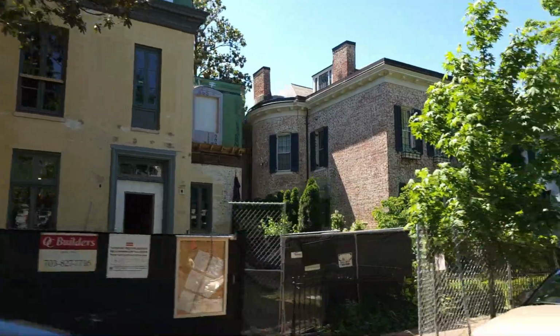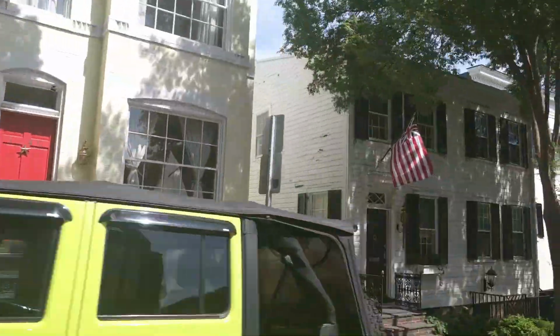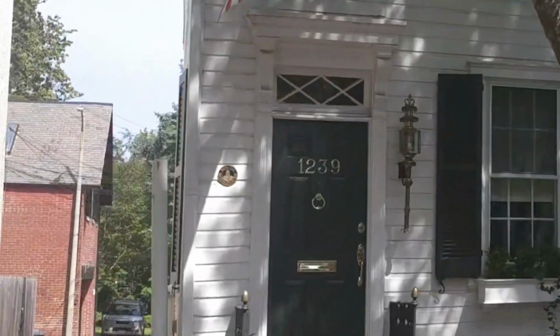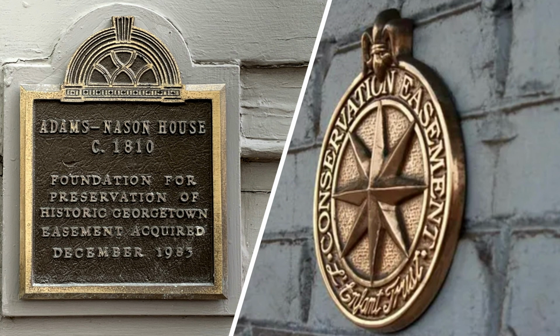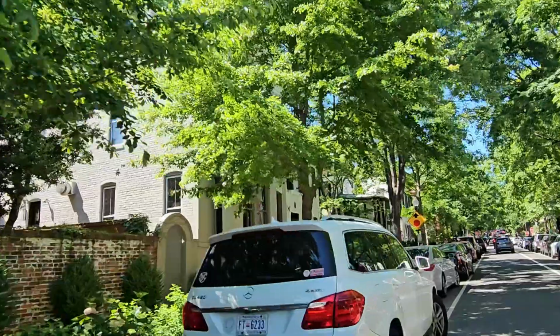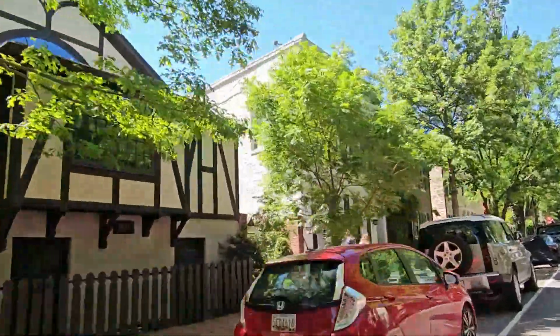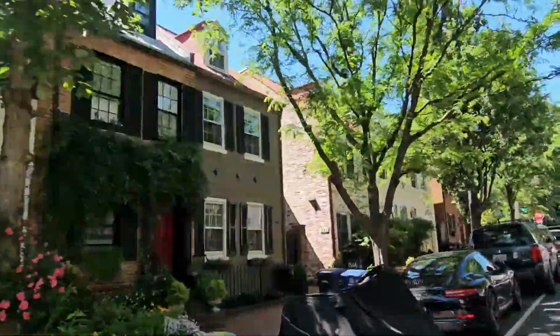A lot of homes in Georgetown also have historic easements on the property. And if that's the case on the home that you're looking to purchase, it will have a plaque, and it's either the Foundation for the Preservation of Historic Georgetown or the L'Enfant easement. And what this means is that that organization has a right to tell you whether or not you can move forward with your plans, even if they have already been approved by the Fine Arts Committee and Old Georgetown Board. So some additional steps there.